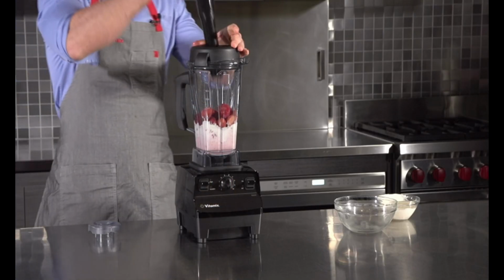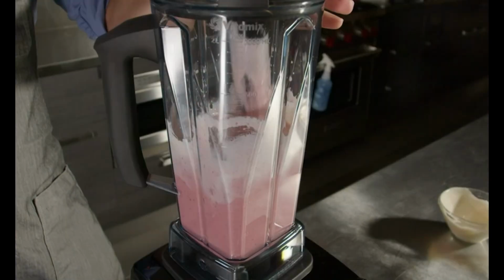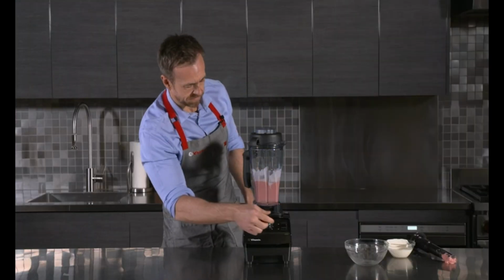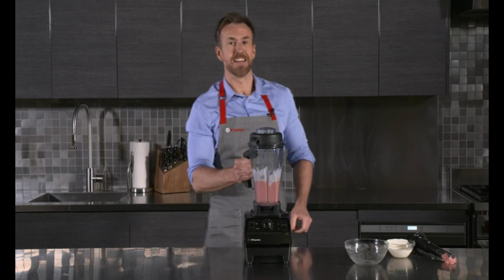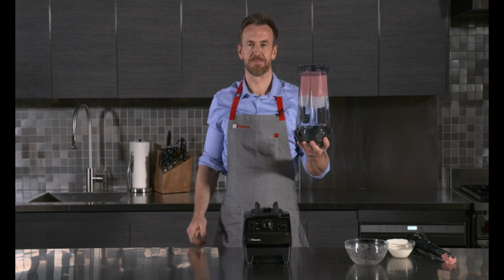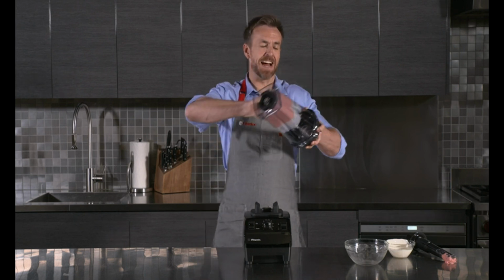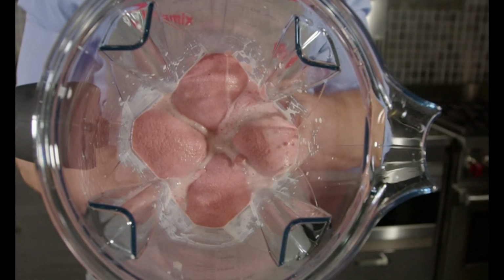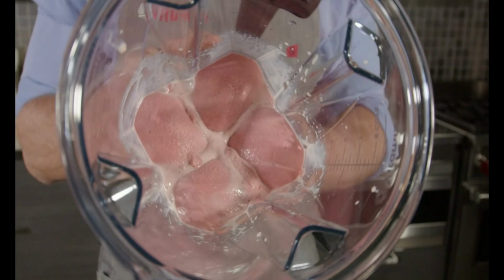The 64-ounce container is perfectly sized and shaped for blending small to large batches with ease, ensuring you have ample capacity for all your culinary creations. Harness the transformative power of friction heat with the Vitamix A3200's ability to create hot soup in just 6 minutes. Its high-speed blades generate enough heat to bring cold ingredients to steaming hot, adding versatility to your meal preparation.